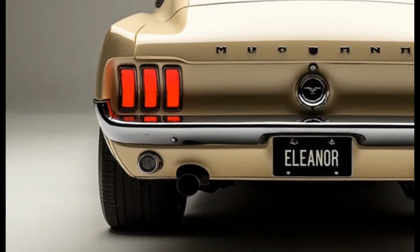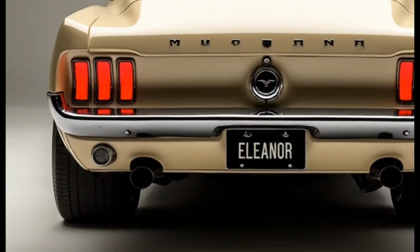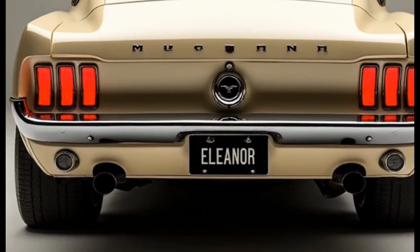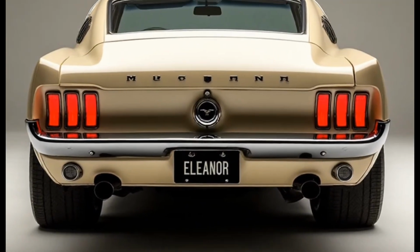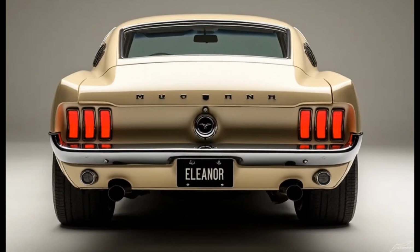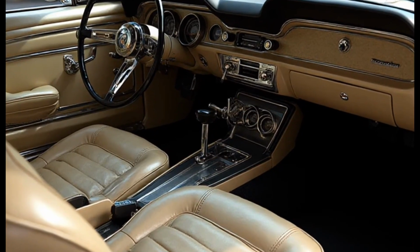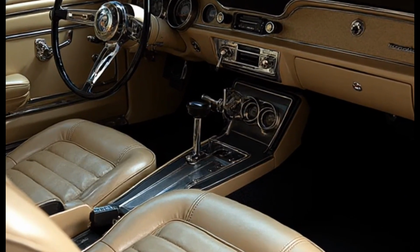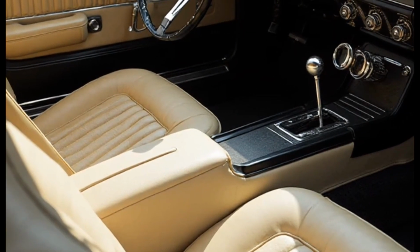Even the small details, the Eleanor badging, the matte or gloss black stripes, the brushed aluminum accents, all contribute to a sense of craftsmanship. It's not just a car you drive, it's one you admire even when parked. The design is both modern and timeless, and that's not an easy balance to achieve. Now step inside, and the blend of classic inspiration and futuristic design continues.